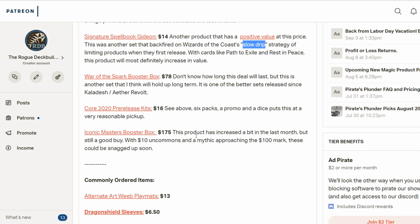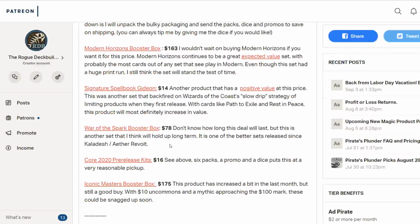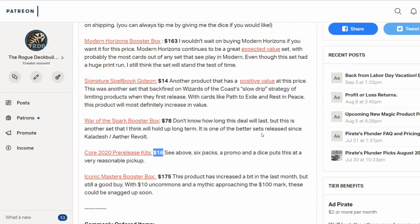Alrighty, so the next one I like is Core 2020 pre-release kits. These have just come on the market. They are a little bit pricey for pre-release kits. Usually I can get these for about $13, $14. The distributor I can get them at puts them at about $16 a piece, very similar to the bundles. You're going to pay a little bit more, I think like 5 to 10 cents more per booster pack if you go the pre-release kit route rather than the bundle route. However, you do get a promo.